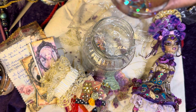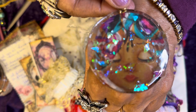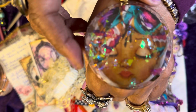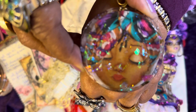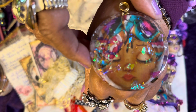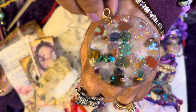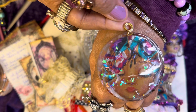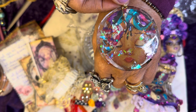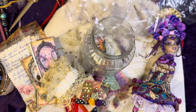Looks like a resin piece that she has done. There's a face on it. Look carefully, guys. Do you see the lady like she's sleeping or resting? Her eyes are closed. The eyelashes, and you see her lips. Isn't that gorgeous? Oh my gosh. And then this is the back. That is beautiful, Sharon. Has a loop. I could even string some ribbon or a chain through that and wear that as a necklace. That is beautiful. Thank you so much.